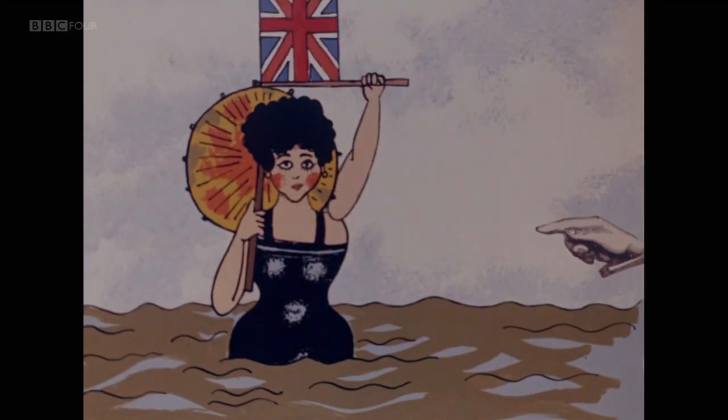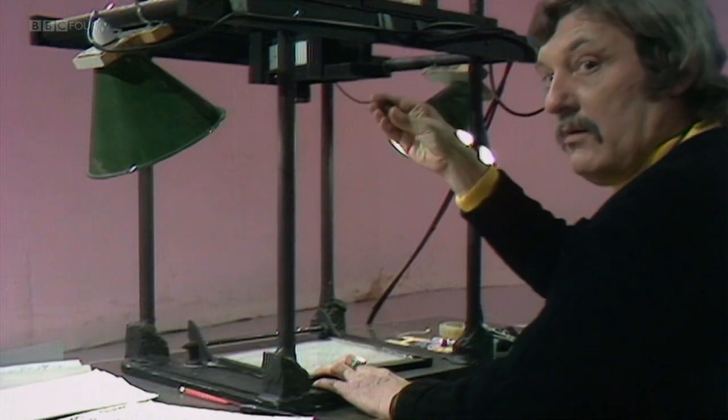Mummy, how do you make a cartoon? The process in itself is quite simple. You move the figure, take a picture. Boom, boom.